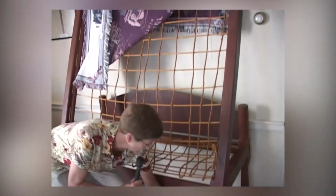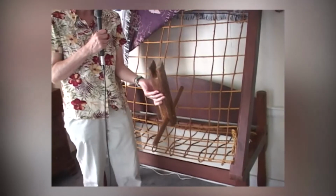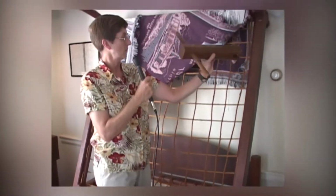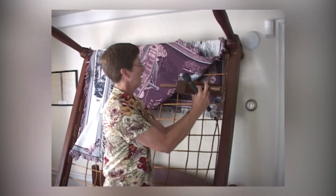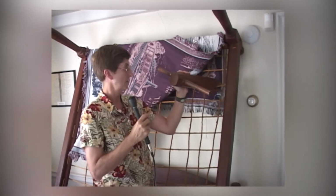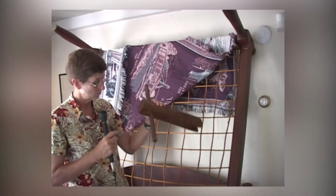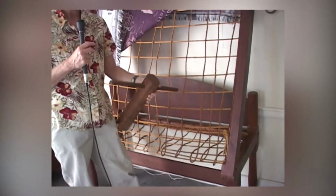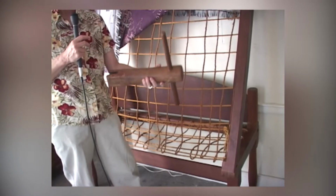So they had a special tool. This tool is called a rope key. It has a slot there so that you could get a good hold of the rope, and you would give it a twist to tighten the rope and pull the slack out. You would start at one end, you would work your way all the way back down to the knots and retie it. And that's where we get the expression, sleep tight.